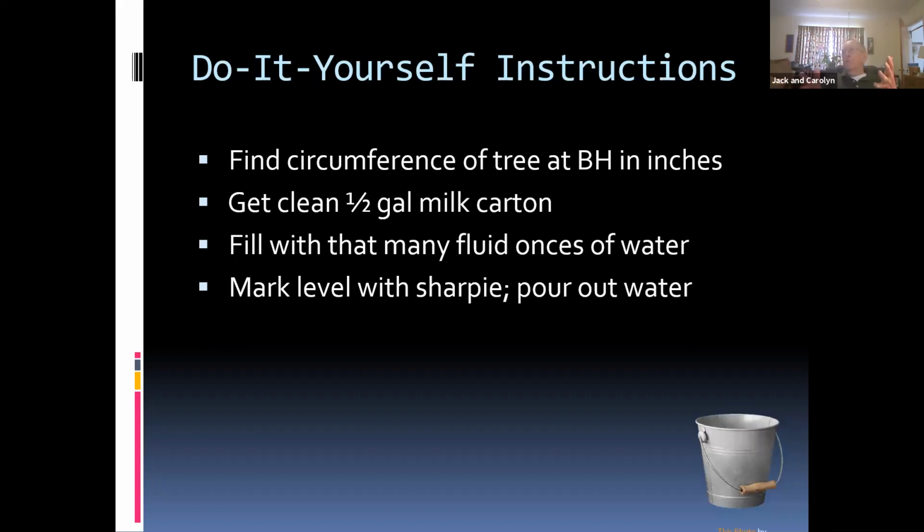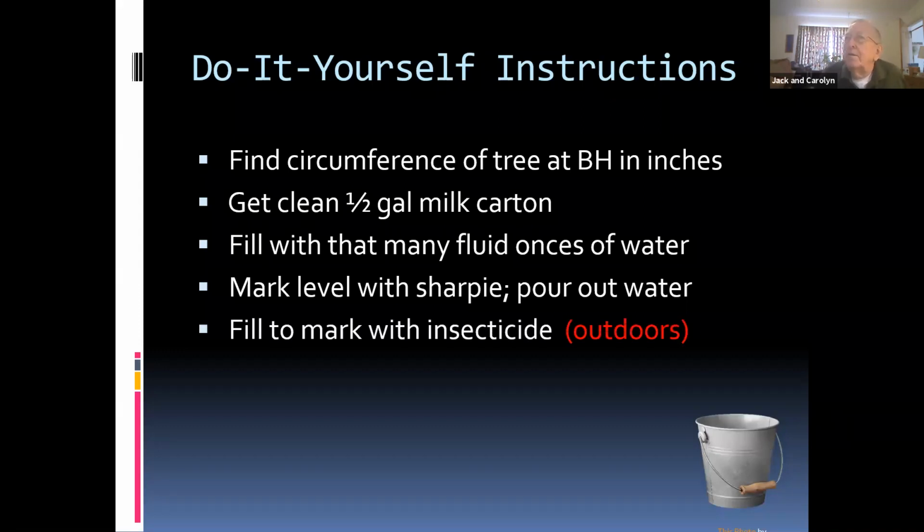Now, everything up to this point can be done in your kitchen using your ounce measurements in a measuring cup, whatever kind of measuring cup you happen to have. And everything is clean and everything is free of insecticide. This is a brand new, clean half-gallon milk carton. Now, the next part comes after. So here, we fill to the mark with insecticide, and you have to do this outdoors.